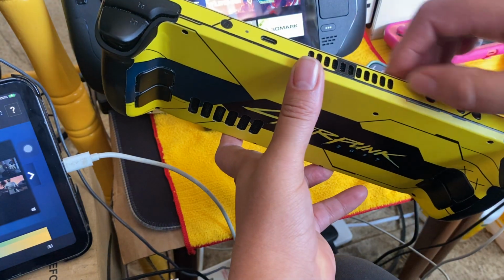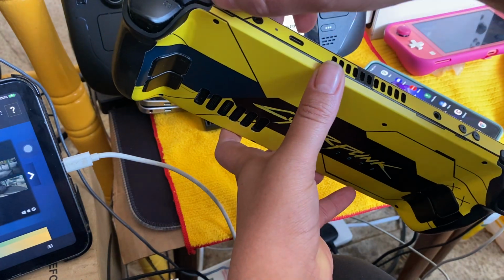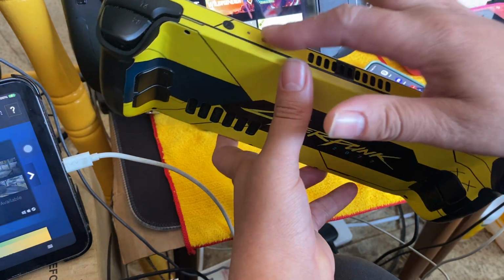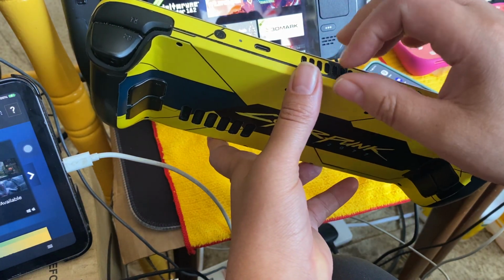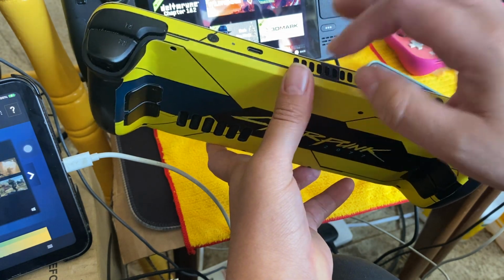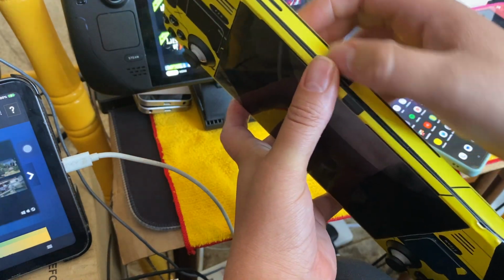They're just clips, basically. Once you get that little gap, just kind of, not force your finger, but slide your finger across the top. Once this part here opens a bit, it's not going to open wide. It'll be a small little gap. That's what you need. Once that little part is open, go to the bottom now.